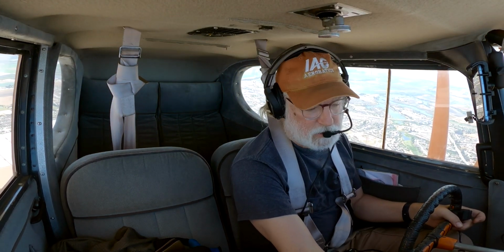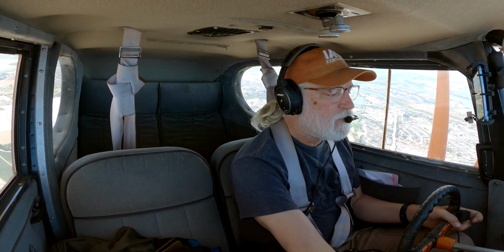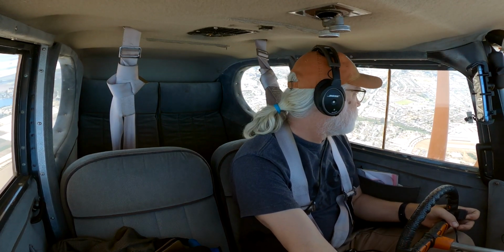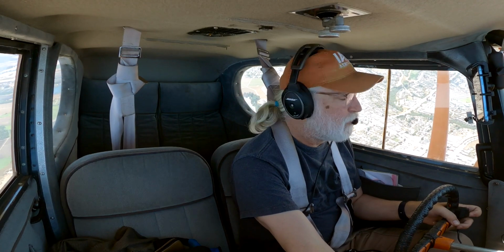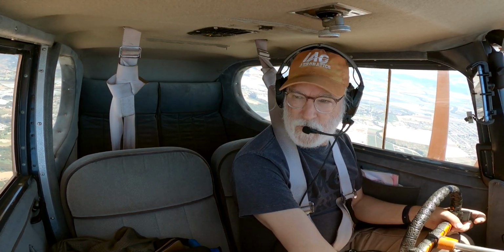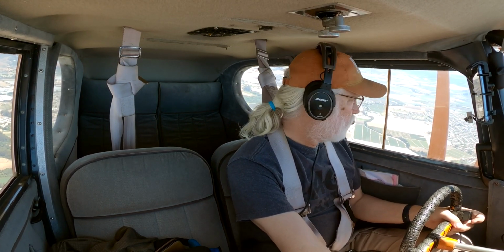Okay, trying the right tank. Gonna do one more pattern round and see how the right tank works. Watsonville traffic, orange white Stinson 06 kilo, turning left upwind 20, Watsonville, 3,000 feet. 80 degrees out there. Turning left base. We'll be right over Pinto Lake for landing 20, full stop Watsonville.